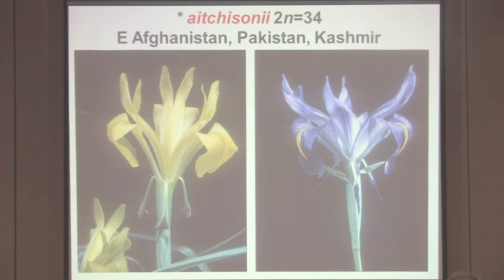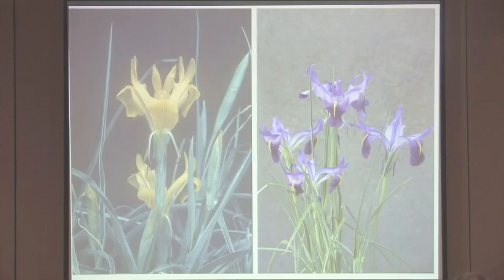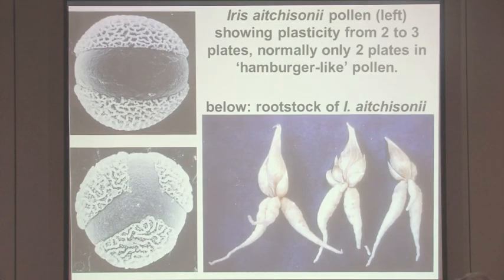Aitchisonii in two color forms, like many bearded irises, either yellow or purple or blue. Afghanistan, Pakistan, and the blue form was discovered in Kashmir a few years ago on a herbarium specimen. There was a seed pod, so I nicked the seed from the herbarium specimen, grew it, and when it flowered, I was overjoyed to see it was the purple form of Aitchisonii, which had never been recorded in Kashmir before. So that extends its geographic range. As you can see, it's a rather spidery species with narrow leaves, but also the same kind of pollen.